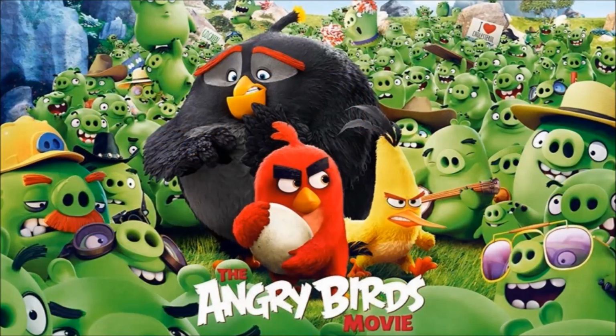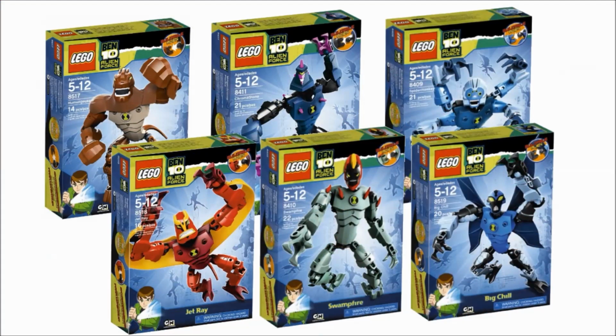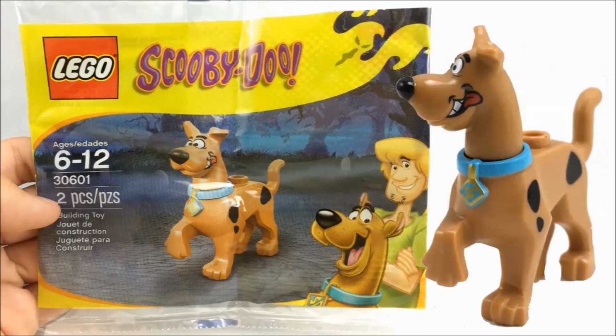Maybe we'll get more Angry Birds sets as a sequel is on the way because the film did pretty decently at the box office. Ben 10 was a failure of a theme. I mean, from what I saw and heard, the sets were shelf warmers. Nobody wanted them. I'm not sure if the Scooby-Doo set sold well, but I mean, it did technically last 2 years. The final set was a polybag release this year.